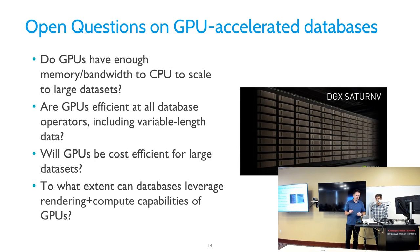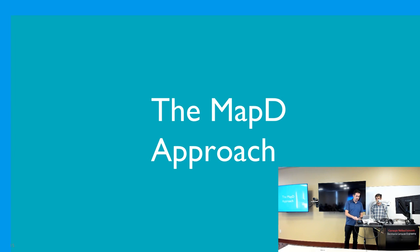So I'm going to keep moving here. These are interesting questions about GPUs, but I just think we need to keep moving because I want to make sure I don't run short on time. I want to make sure Alex has time.